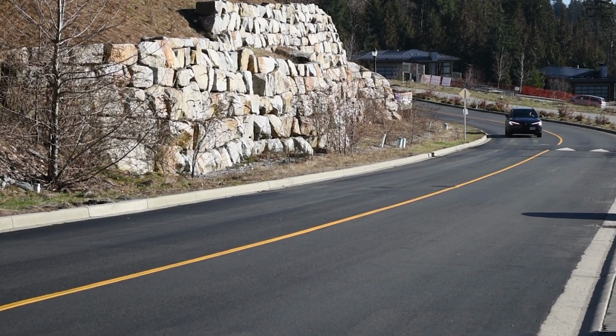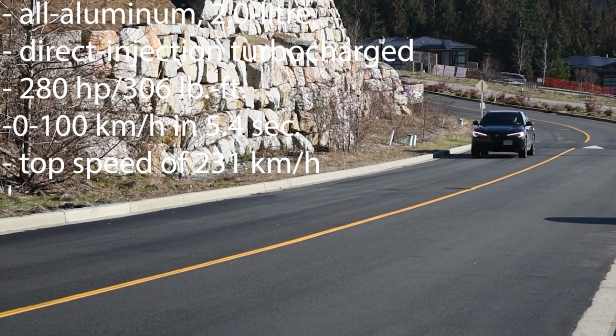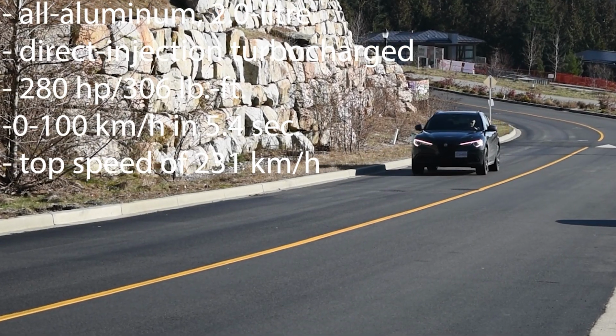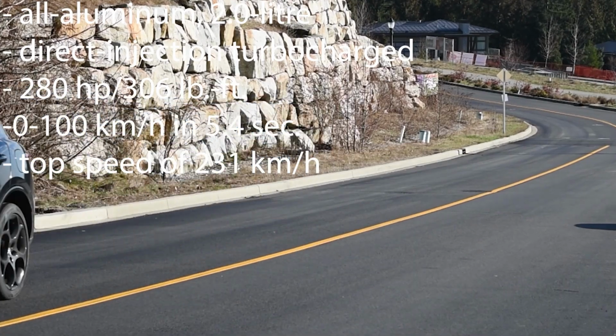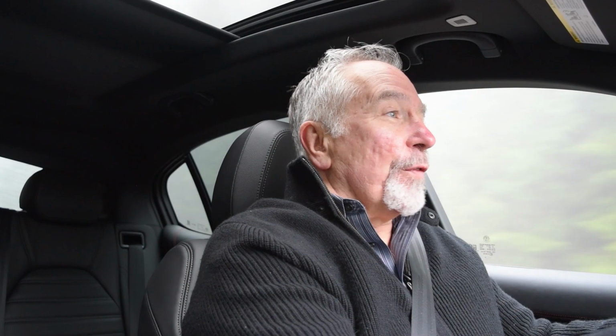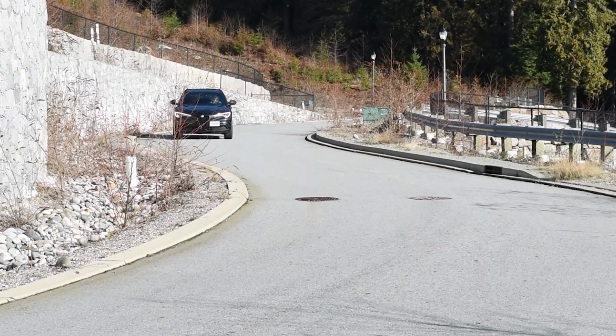What's under the hood here? Well, it's a smallish four-cylinder turbocharged motor, petrol, and it's rated at 280 horsepower. Now, that's not the 505 horsepower that you get in the Stelvio Quadrifoglio, but there's plenty of juice here, lots of pickup, lots of get up and go.